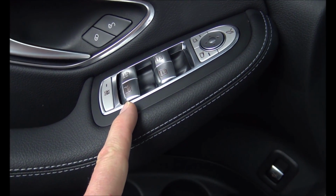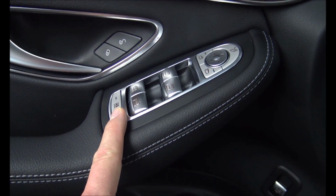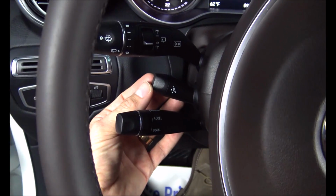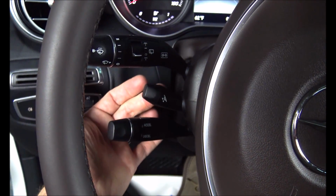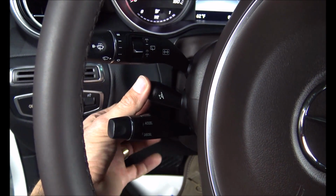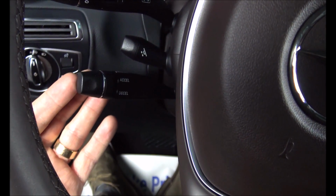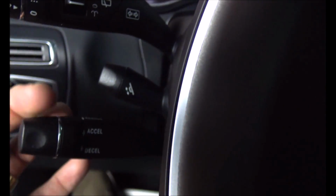Power window controls, that's going to lock the controls for the power windows for all 4 doors. There's a little stalk here, and that is going to control the up, down, and out position of the steering wheel. So you can pull it toward you, away from you, up and down. Cruise control right here. And you can see accelerate, decel, resume, and off.